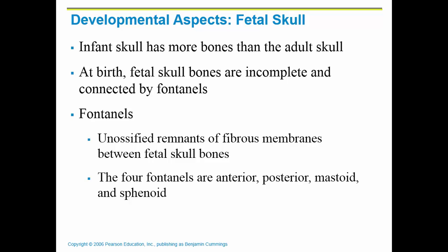Of the skull and what happens as you age. A fetal skull is actually not totally fused, and so we consider it to have more bones than the adult skull. They're still incomplete, and they're connected by these things called fontanelles. Fontanelles are a cartilage that is holding together the bones. So it says down here, unossified remnants of fibrous membranes.